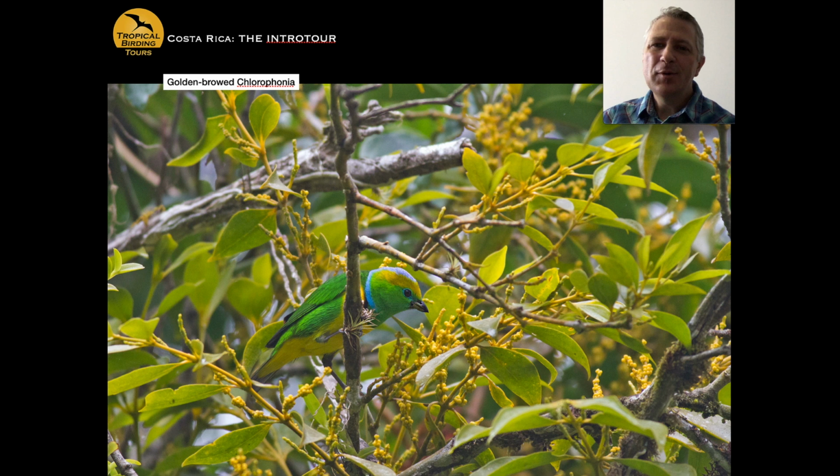Okay, I hope you appreciated that. So the plan for these days is, day 9, we're there the whole day in the Monte Verde area. After birding at the hotel, we go to one of the small reserves around town. We usually do either Monte Verde Ecological Sanctuary or another reserve called Curicancha, where this bird was taken, the golden-browed chlorophonia, which likes to hang out in clumps of mistletoe with elegant euphonia.